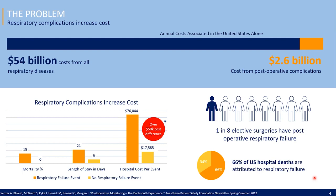And it accounts for an over $50,000 healthcare cost difference between the ones who do and the ones who do not have a complication. Among all hospital deaths across the United States, 66% are reported to be due to respiratory failure as their leading cause of death. So you may ask, how is that possible?